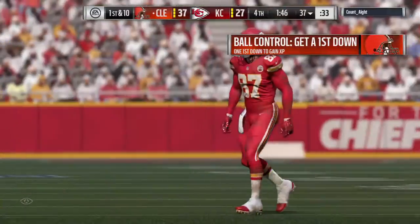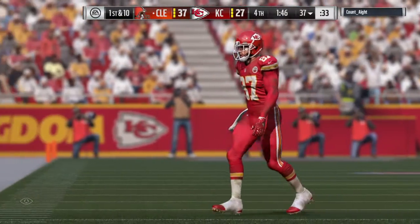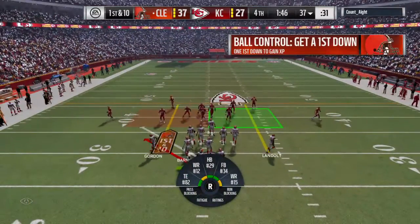And now Cleveland geared up to take the field. They're in a good spot. 2-possession game, barely, but a 2-possession game here late. Now they just have to put this game on ice.